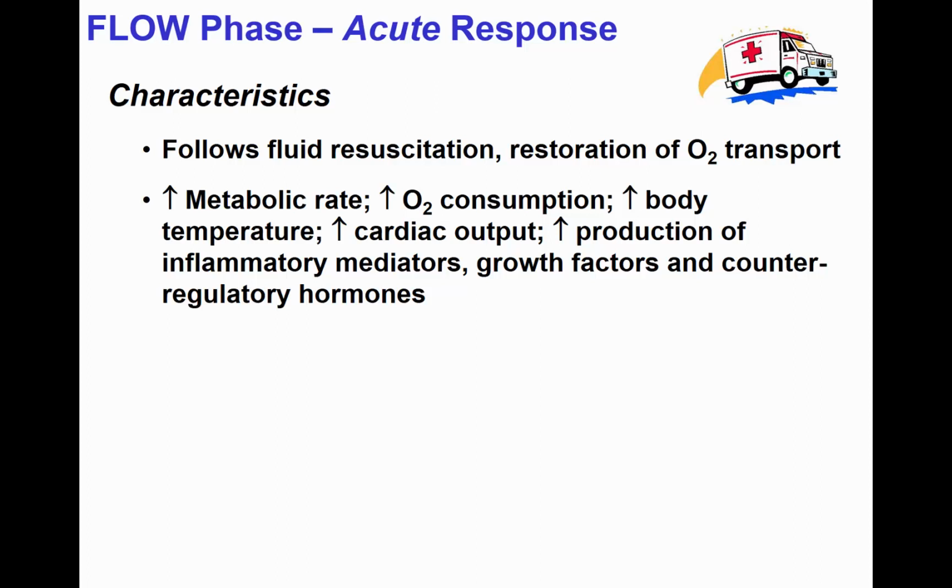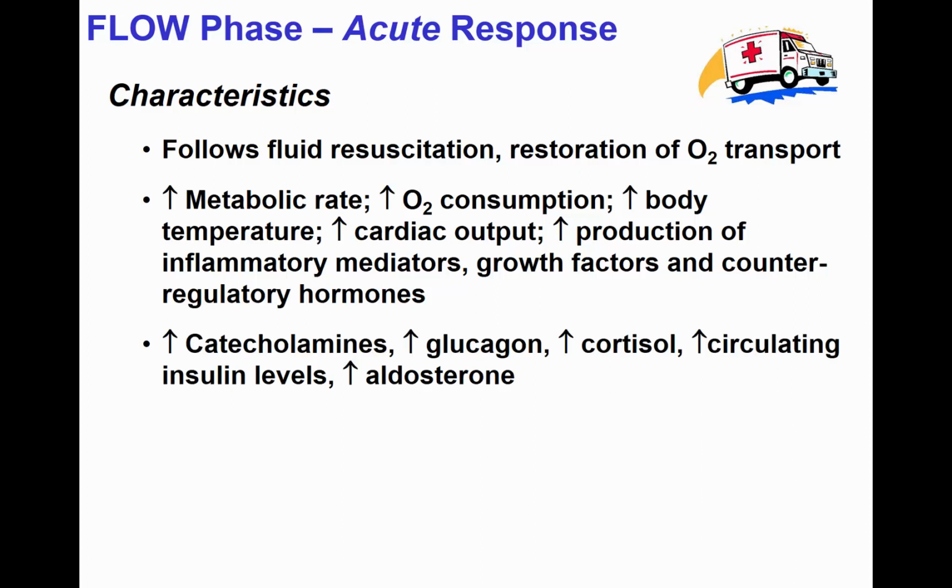Increase in cardiac output, lots of inflammatory mediators, growth factors, and what I termed counter-regulatory hormones. All the hormones that run counter to insulin, including glucagon, are called counter-regulatory hormones. And here they are: catecholamines. The catecholamines are epinephrine and norepinephrine, the fight or flight hormones. We've got glucagon, cortisol.